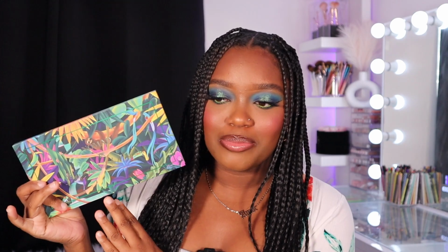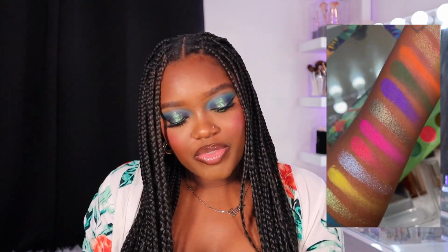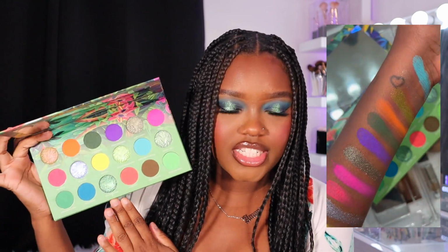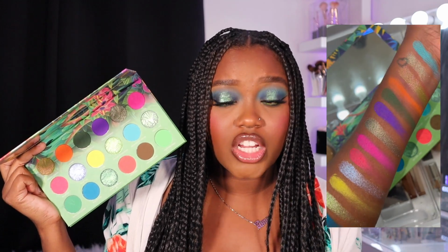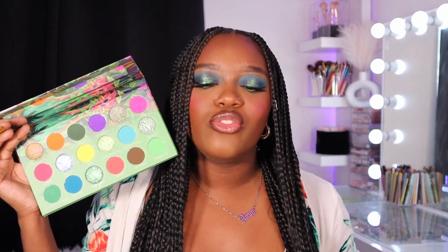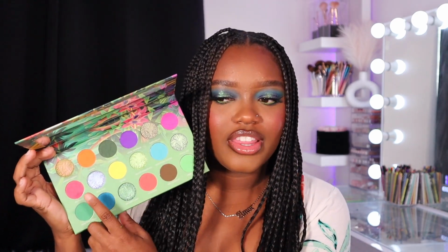The next palette is also from Nomad, and I honestly do not know how to pronounce this palette, but it is this one with the little sloth on the front. It's so pretty. I really love this one as well, but this one is so gorgeous. It's like green with pops of color. I feel like the tones in here are really beautiful. There isn't much to deepen up with this palette, but I feel like if you are just getting into color, this is such a gorgeous palette. A lot of the shimmers are green except for this one right here. It's kind of like a bluish kind of shimmer.